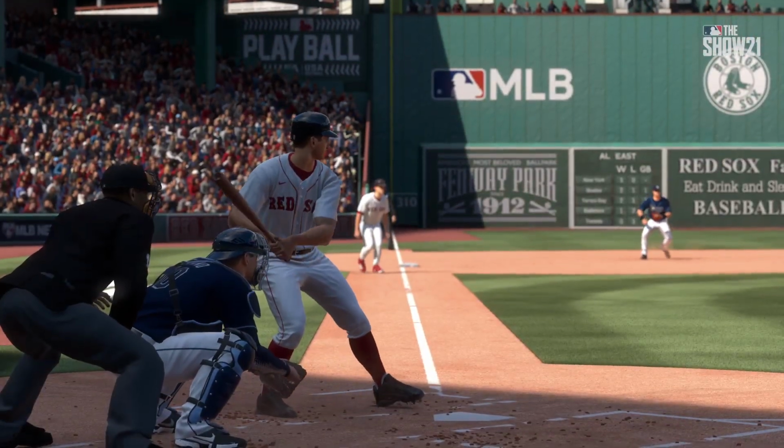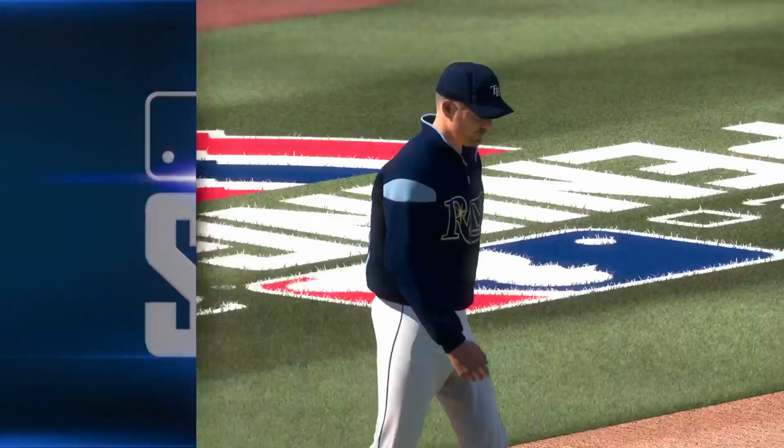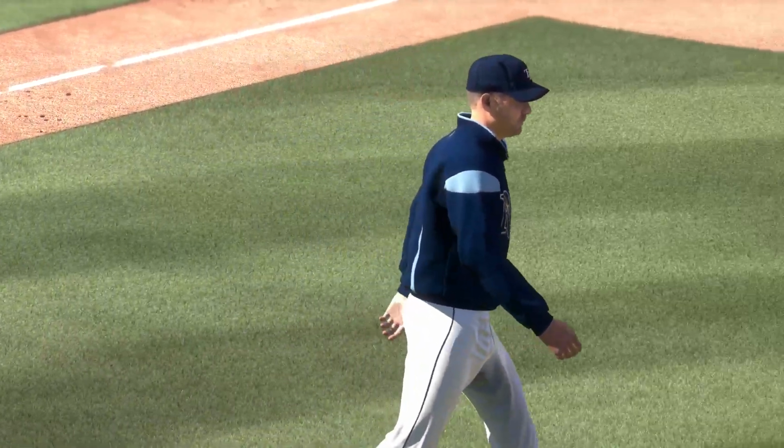Yeah, that's what it's all about, picking up your teammates right there. You know, after grounding into a double play, you watch your teammate go back to the dugout dejected, costing his team 2 outs, and you find a way to bail him out.